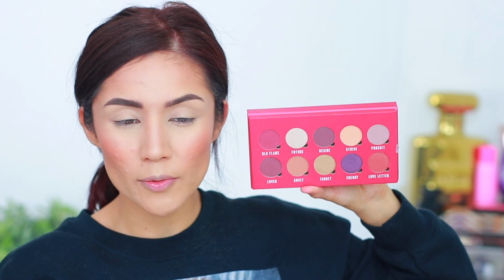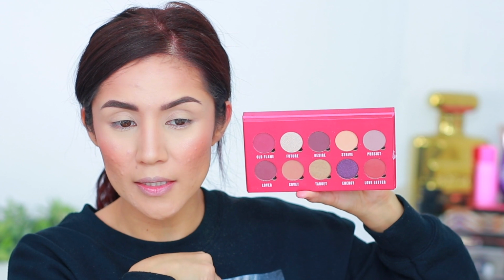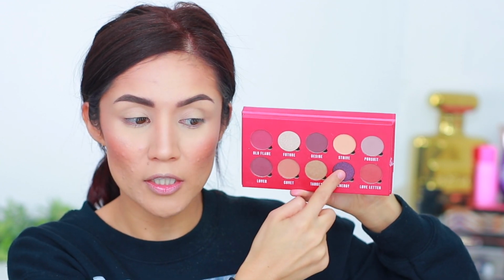First, we have 3 palettes to choose from. I've got this one here, which is called Be Passionate. And then it's got like these more neutral tones, which I'm all for. You've got some mattes, and then you've got some metallics, but this is very matte heavy. Only this one and this one are metallics. And then I have 2 of the palettes, which is the collab with Rady. I hope I'm saying that right. I feel really bad if I'm not.